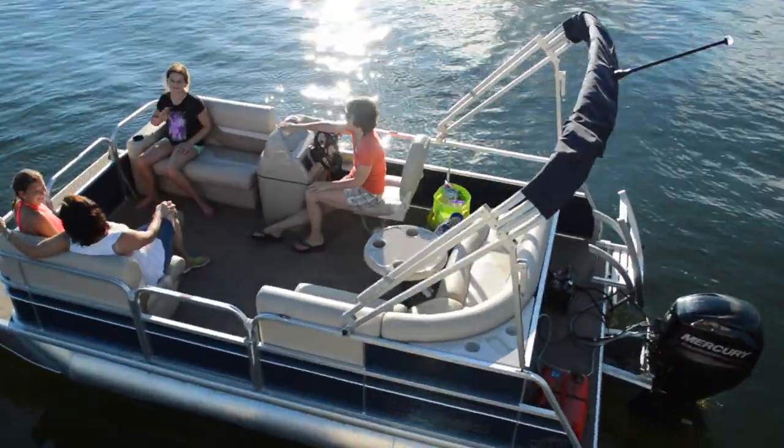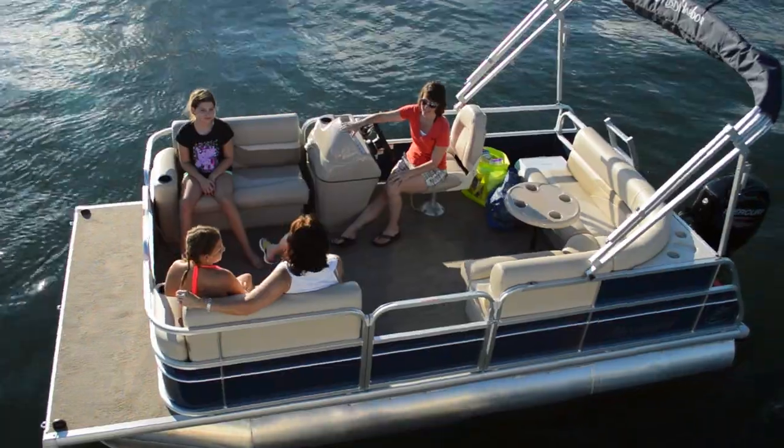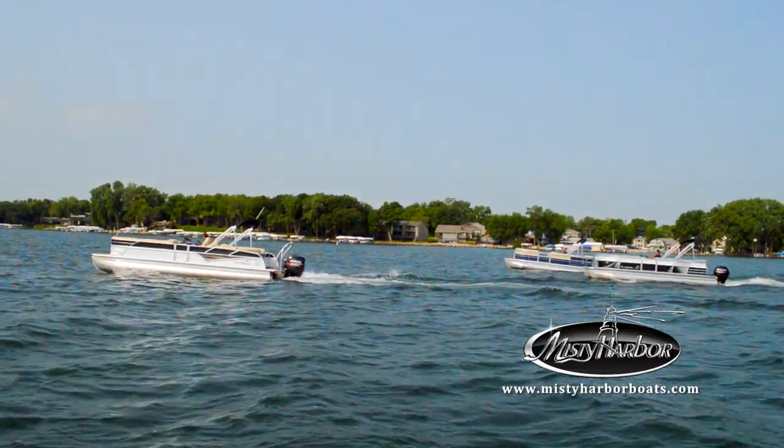Take the girls out on a getaway cruise and show them the joy of living in Misty Harbor. Live the life you imagine in Misty Harbor.